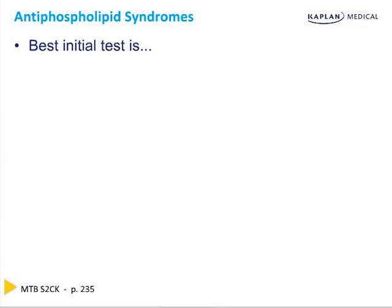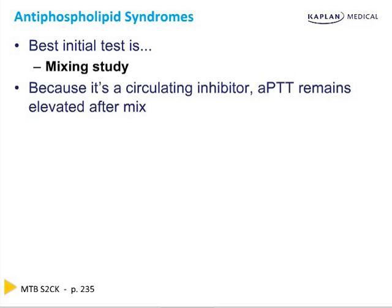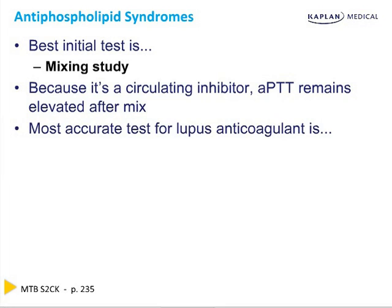The best initial test is a mixing study, because the PTT is elevated and you want to see if this is a deficiency or not. Because it's an antibody inhibitor, when you mix it, the inhibitor makes it so the PTT remains elevated after the mix, a circulating inhibitor. Deficiencies correct, and inhibitors don't correct. So you have to do a specific test for lupus anticoagulant, which is the Russell viper venom test. That's the specific test for the lupus anticoagulant.